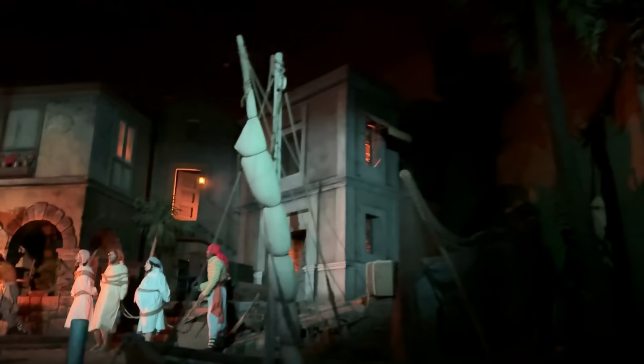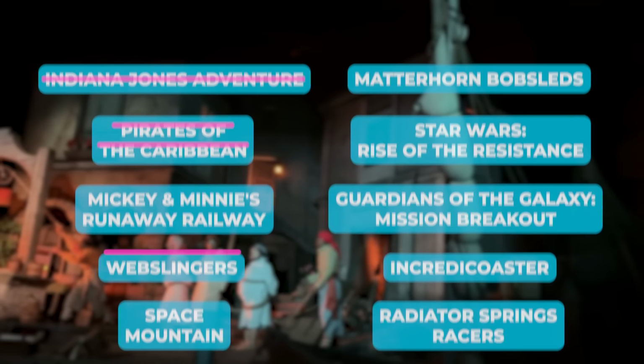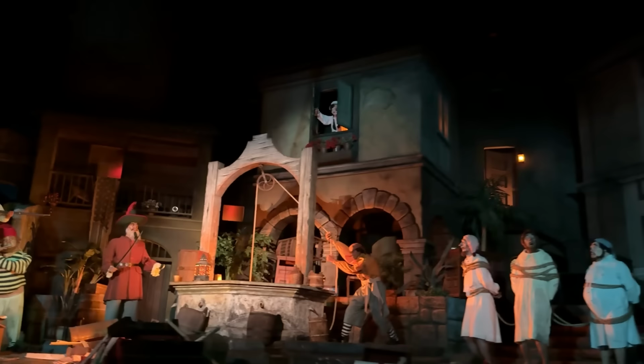Pirates of the Caribbean here in Disneyland is just perfect. I don't know if I will love a Disney attraction more than that ever in my whole life. Shanghai's Pirates might give it a run for its money, so at some point I'll have to ride that one. But wow, it's just the best. We can leave now. No. Okay, you're right. There's plenty of more fun to be had.